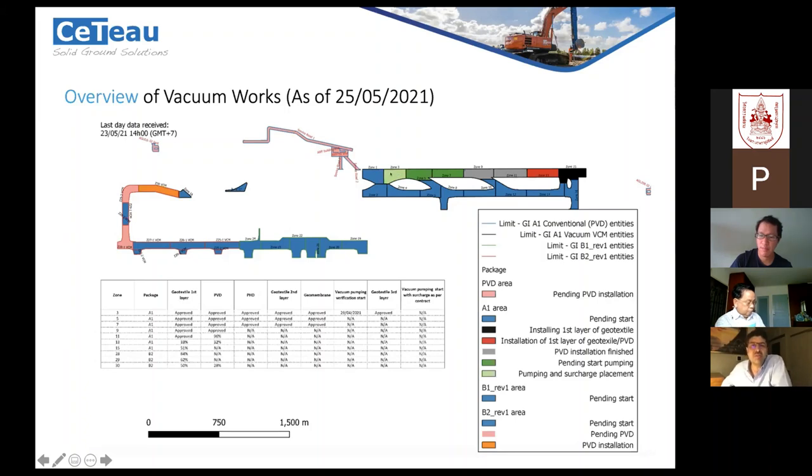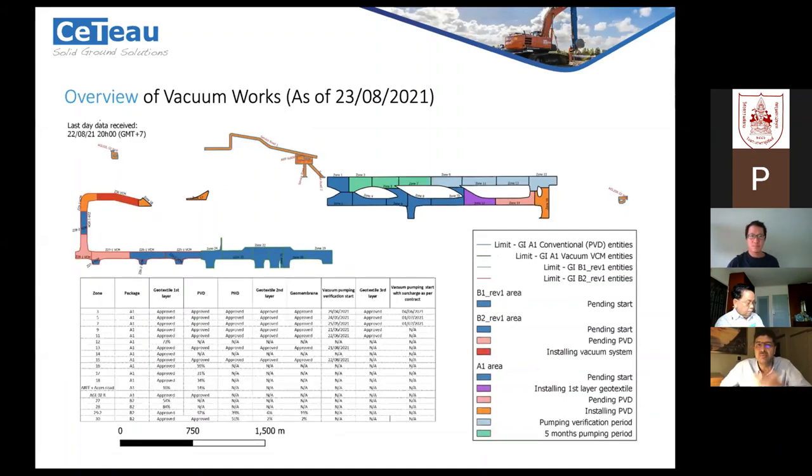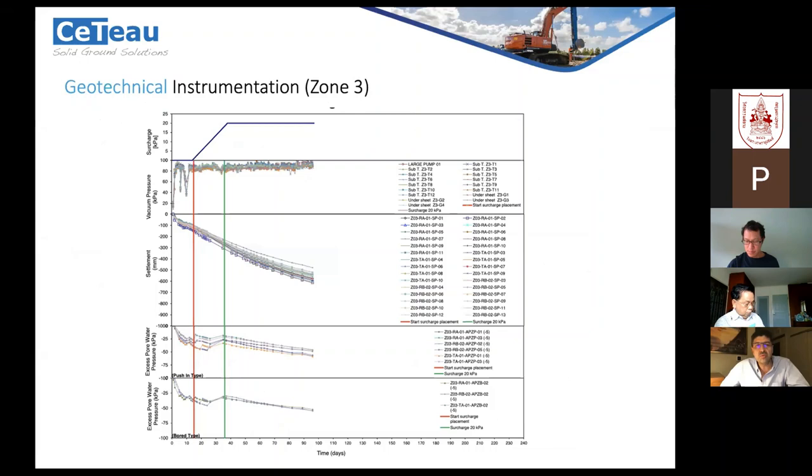So with that in mind, you can see the progress on June 30th, and as of probably a week ago, we have three full zones in the vacuum consolidation process, and other zones in the pump verification period. More of the zones, geotechnical instrumentation: the pressures are being kept well, minor leakages on vacuum pressures, and excess water pressure coming down nicely. This is for zone number three, and for zone number five, which commenced at a later stage, we have that as well. So with that being said, I wanted to conclude my presentation.